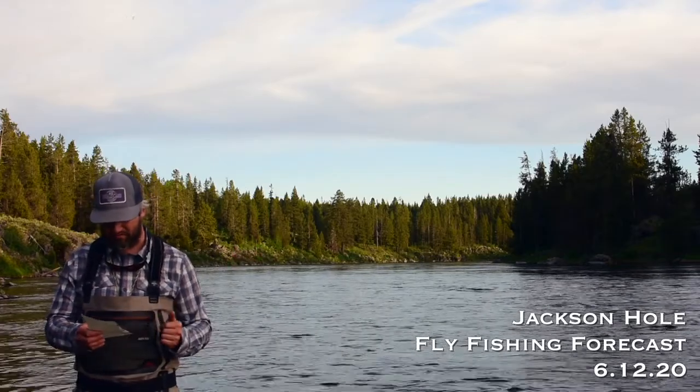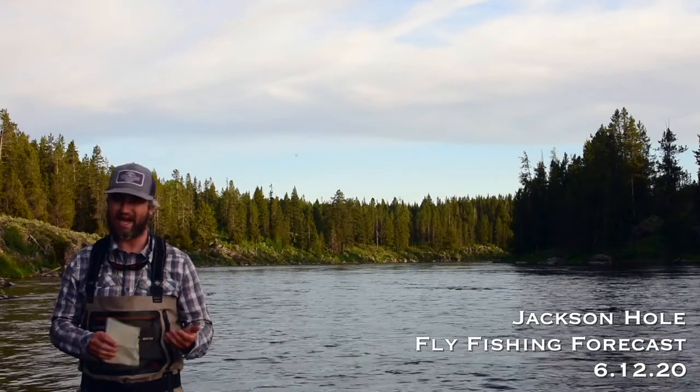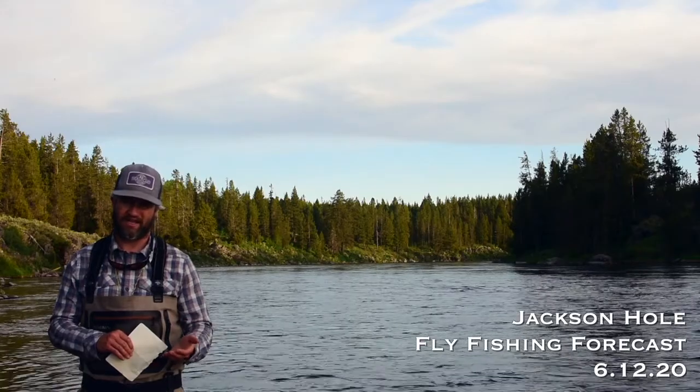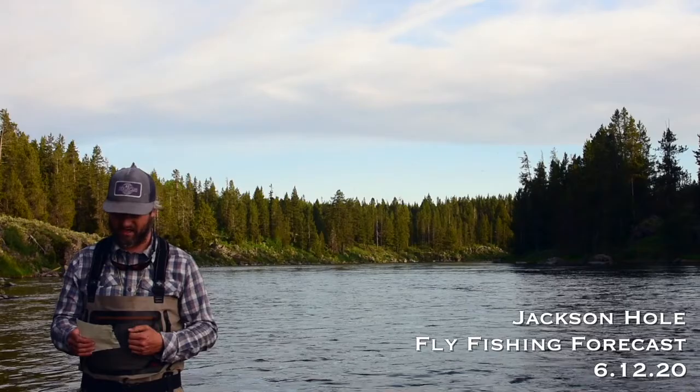Yellowstone National Park's been fishing really well. Firehole and Madison, most notably: caddis, PMDs, and baetis on those cool, overcast, cloudy days. Swinging soft hackles and streamers can be very advantageous during that time as well.